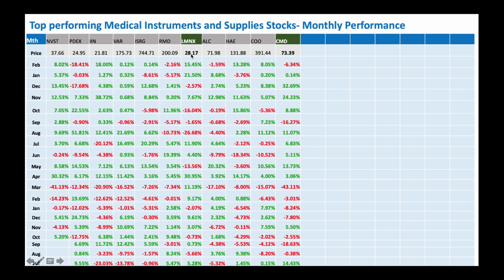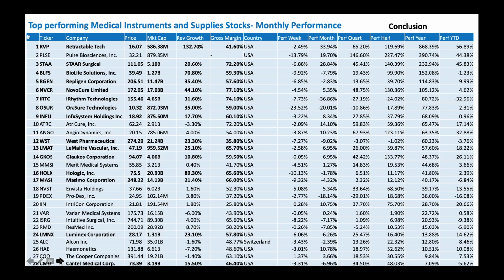Luminex, same story, $28 stock price, doing nicely. Some bumps, but they always recovered. And CMD, same story, doing nicely. Some bumps along the way, but they came back. Now let's look at weekly, monthly, quarterly performance.